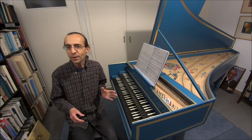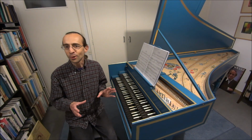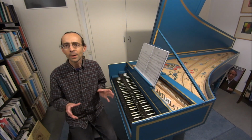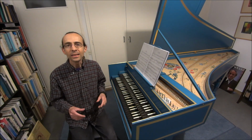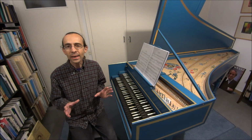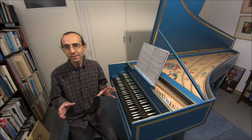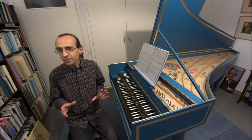In the previous video, I mentioned that Geoffroy's music can have unusual or quirky elements to it, and I think we can definitely observe such elements in a couple of these movements. In addition, we also get a glimpse of a very unusual feature of the manuscript that contains his music, and that is that some movements, and in a couple of cases entire suites, appear in more than one tonality.